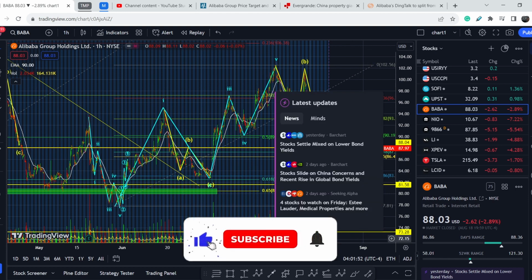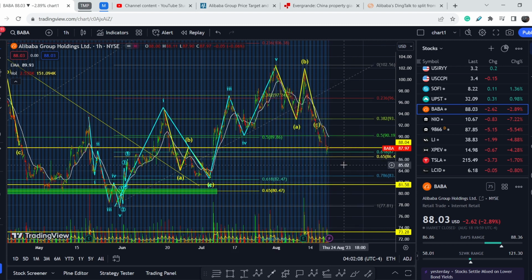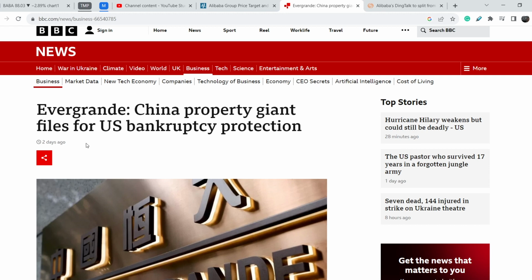If you click on this small icon, you will find several of them, and they are not so bullish. It says stocks settle mixed on lower bond yields. And the second one, stocks lighter on China concerns and recent rise in global bond yields. This means the general sentiment of the market is quite bearish, and that is why partially we have this movement to the downside. But let me show you some news directly related to BABA and to Chinese stocks in general. First of all, I want to pay attention to this news that 2 days ago was published on BBC.com.